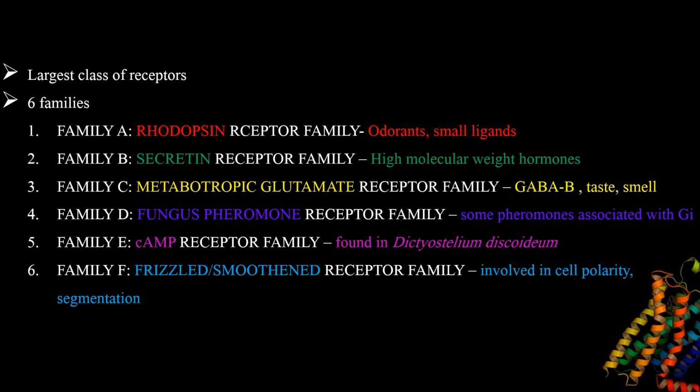G protein coupled receptors are the largest class of cell surface receptors, with more than a thousand GPCRs identified so far. There are mainly 6 families in the G protein coupled receptor superfamily, that is family A to family F. Family A is the rhodopsin receptor family, and the main ligands in this family are odorants and other small ligands. Coming to family B, the secretin receptor family, here the ligands are high molecular weight hormones. Family C consists of the metabotropic glutamate receptor family.